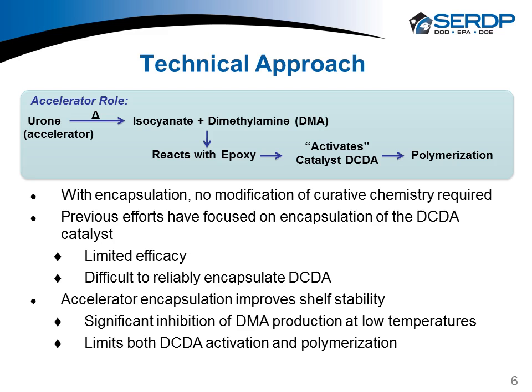Let's see. So by adding the barrier around the accelerator, it creates another way to control the kinetics of the reaction by prolonging the amount of time required for the urone to react with the other components in the resin system.